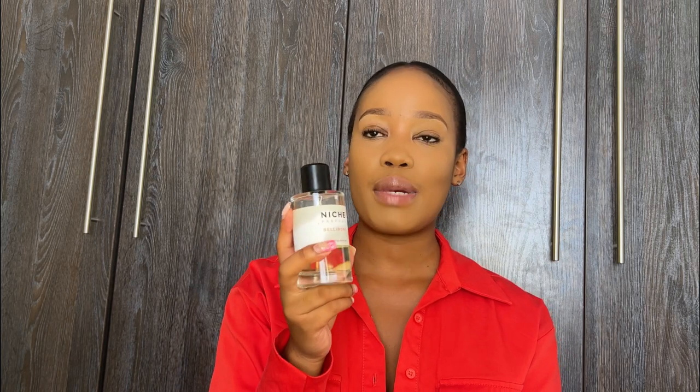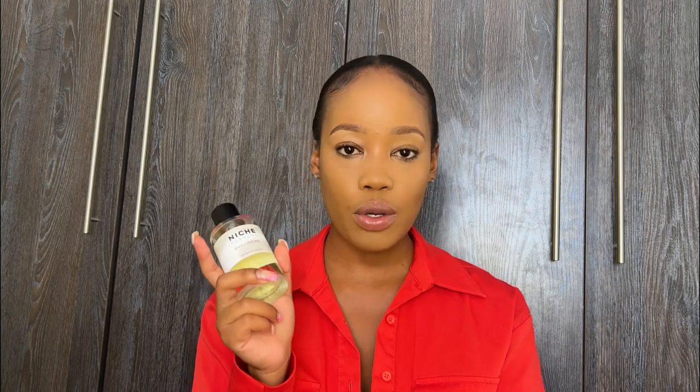I also layer it with my other perfumes because sometimes I don't like the smell of it, depending on the season, depending on the weather. Sometimes I don't like the smell at all, so I layer it with my Eau de Parfums.